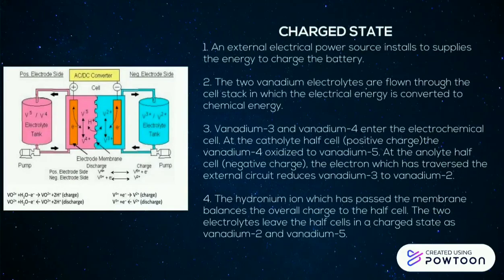Next is the charge state. An external electrical power source is installed to supply the energy to charge the battery. The two vanadium electrolytes are flown through the cell stack, in which the electrical energy is converted to chemical energy.